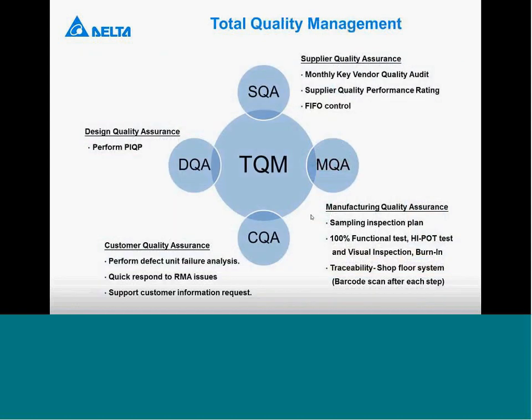Quality management. The quality doesn't start at manufacturing. It starts already when we do the design, when we start the R&D. I'll talk a little bit later on the next page about what they're doing during the design phase.